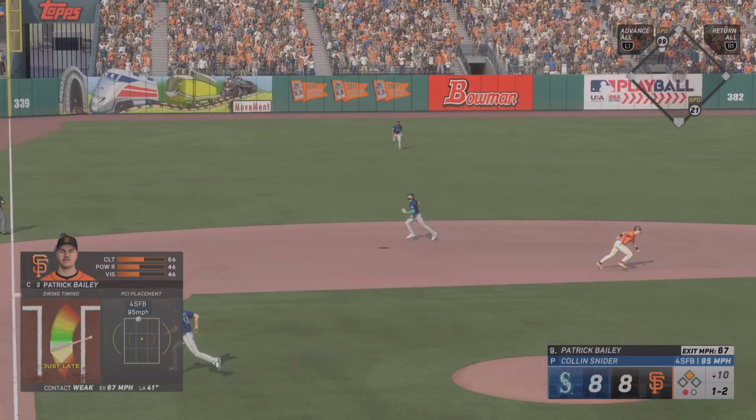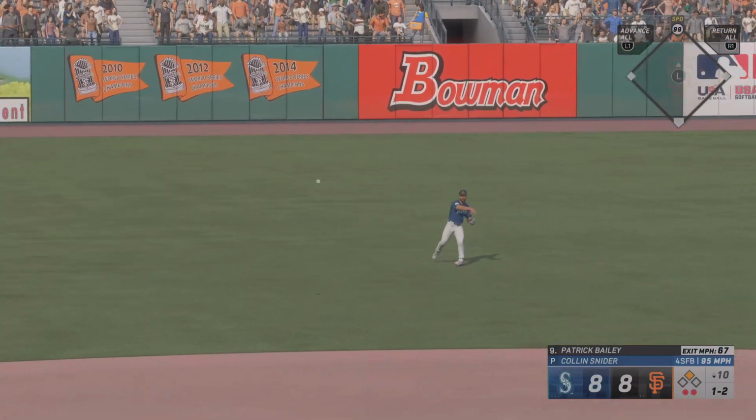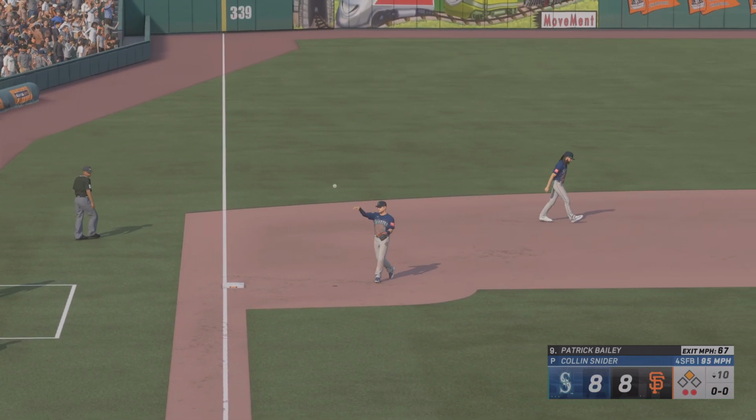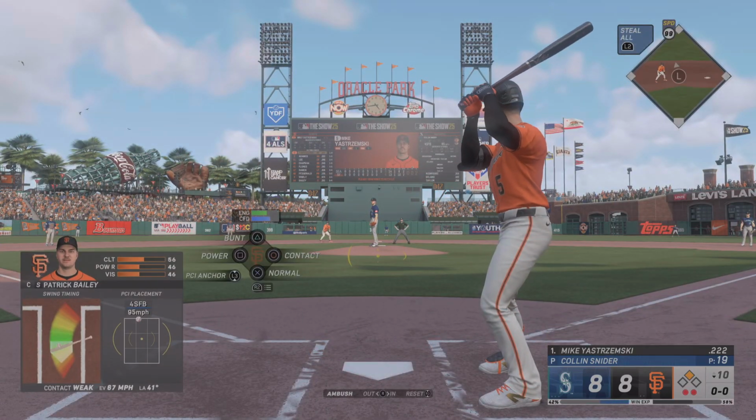One popped in the air, left field. No trouble here, puts it away for the out. And there's 2 away. And now the right fielder, Mike Yastrzemski.